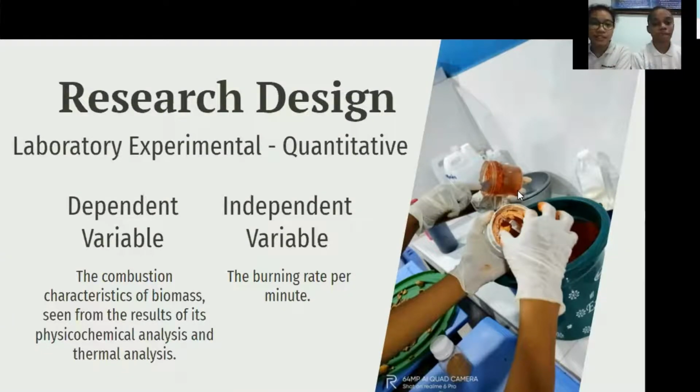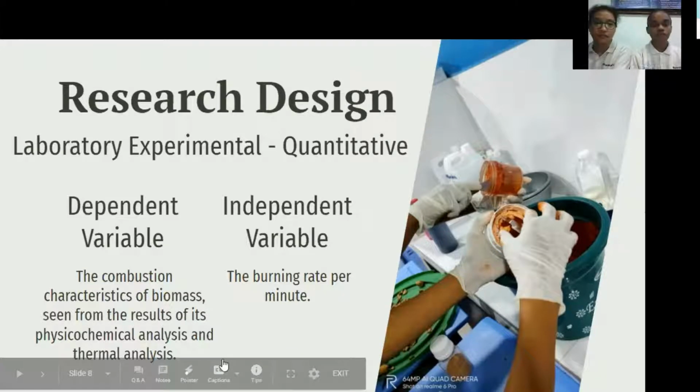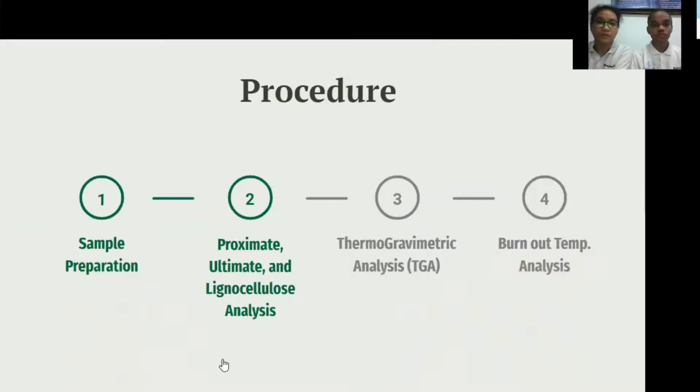The dependent variable is the combustion characteristic of biomass seen from the result of its physicochemical analysis and thermal analysis, and the independent variable is the burning rate per minute. The procedure is first sample preparation, second proximate, ultimate and lignocellulose analysis, third thermogravimetric analysis, and fourth burnout temperature analysis.